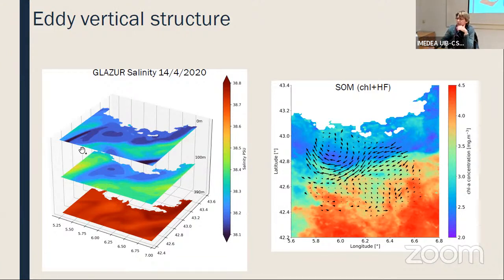So here you have a map at different depths of salinity from the model, and you can see the signal of the eddy. And my question today is, how deep are these eddies? So we can detect them at the surface. Do they have a vertical structure? And then, of course, it is correlated also to vertical velocity.